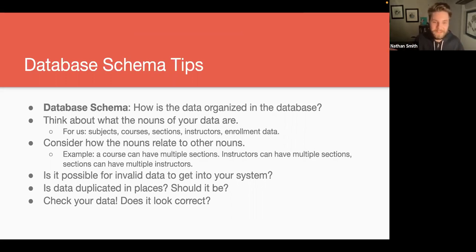And you want to consider how the nouns relate to other nouns. You also want to consider whether it's possible for invalid data to get into your system. Something we've dealt with a lot at Hotseat is how we deal with instructors, right? Can multiple instructors teach the same section or not? What is valid, what is not?